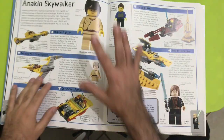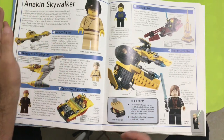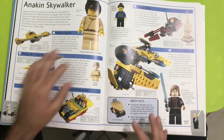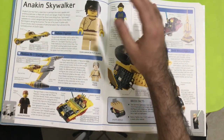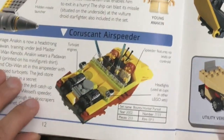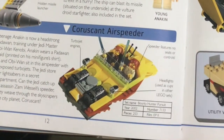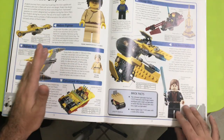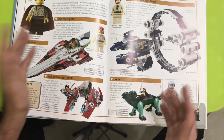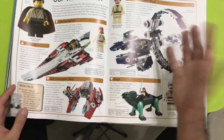The way that these LEGO sets are arranged is not by date, so it's not by 1999 to 2009, it's by movie. So right here we are in Episode 1. You can see yellow-skinned Anakin Skywalker and Padme, the Coruscant airspeeder. That's a set that I've always wanted as a kid. So a lot of these early LEGO sets, I was an infant, so I wasn't aware of LEGO. I think I got my first LEGO set in the year 2006, I want to say.